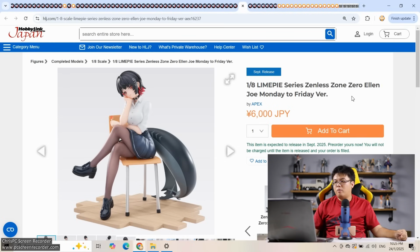Okay, what you need to know about Lime Pie, it is a very new product line that was just announced like last year, and they are all low budget scale figures meant to go against the likes of Pop Up Parade or Furyu Tenitol. Yeah, though they are a bit bigger, they are 1/8 scale.